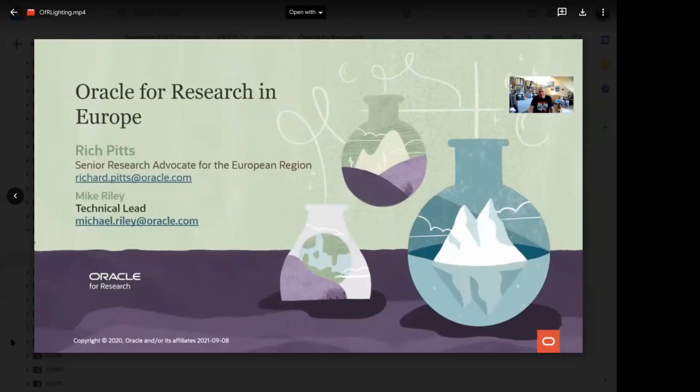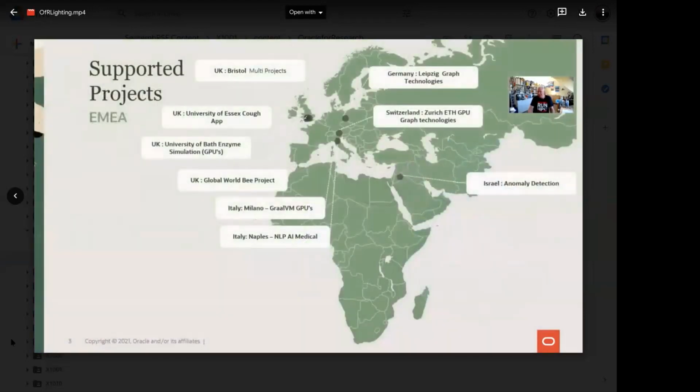Our objectives are very similar to what the society is trying to achieve. I'll talk a bit more about that in a second. Since we started in February, we have spun up lots of projects across Europe. These are just a few examples, and I'm delighted that one of them will be actually presenting here later in the month.